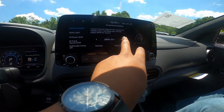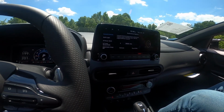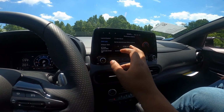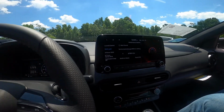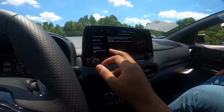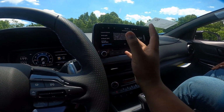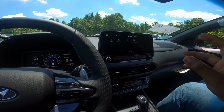You can rev up the engine up to 3,000 RPM thanks to the new turbo, which in mine is about 3,500 RPM. You have a gear sound selector right there, so when you reach up all the way to high RPMs, it will match in the middle and it will flash telling you when to shift. Power shift right there to get maximum acceleration, track cinch as well as auto creep. Those are your other different vehicle settings.